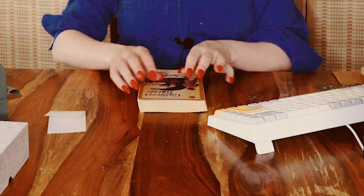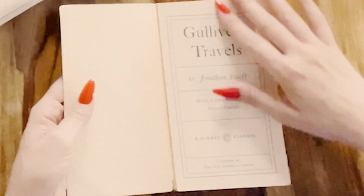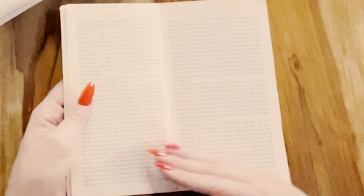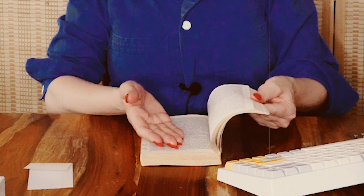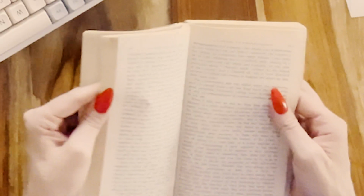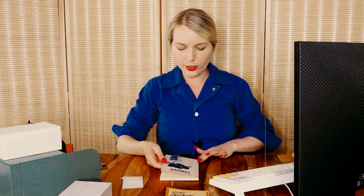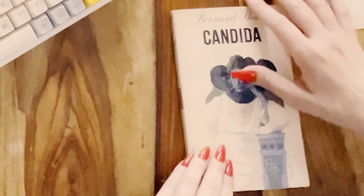And Gulliver's Travels. All right, there is some writing on it. I see some more writing in here. It's also very delicate pages. Let's see, we have the little dog ear too. That isn't exactly what we're looking for. It's a very interesting copy, but I don't think we can take this one today. Love the cover of this. Very, very nice.